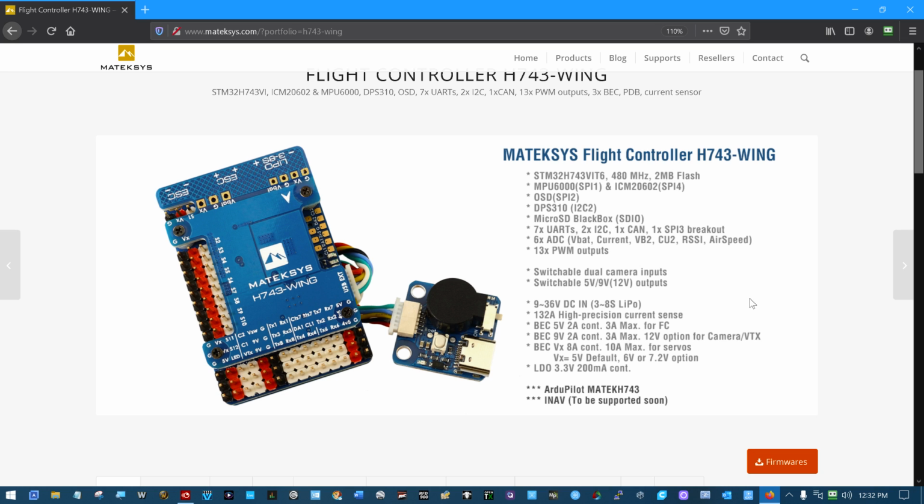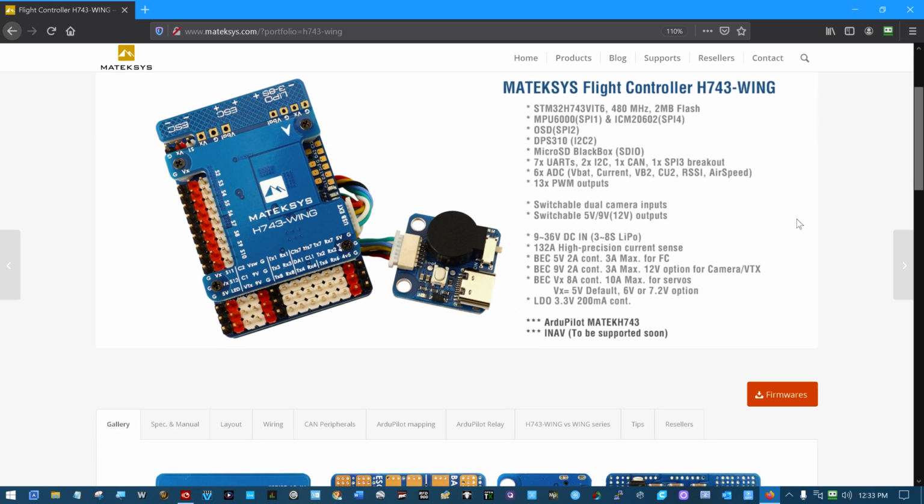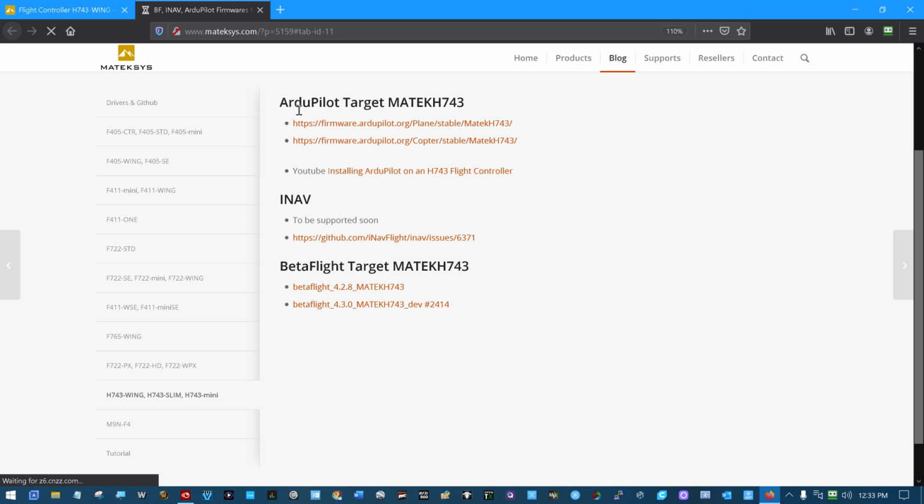First thing I did is try to put INAV on it. I don't know why. I thought Matek, it's going to be INAV before Ardu, so everything does our INAV, right? No. And right down here on that page is a link to firmwares, and it shows you right here under ArduPilot, plane is supported and copter is supported. The rover, the sub, the tracker is not supported on this flight controller for the 743, just plane and copter.